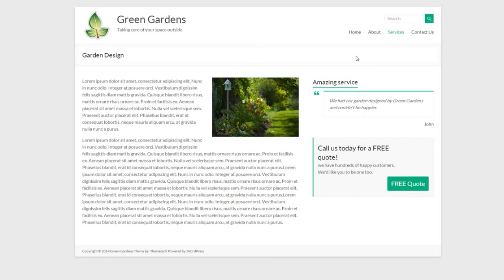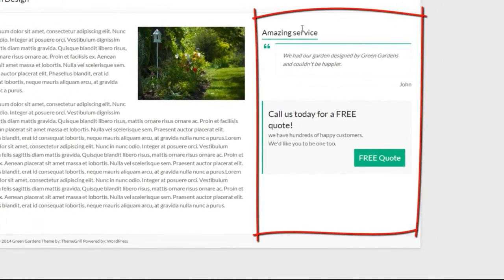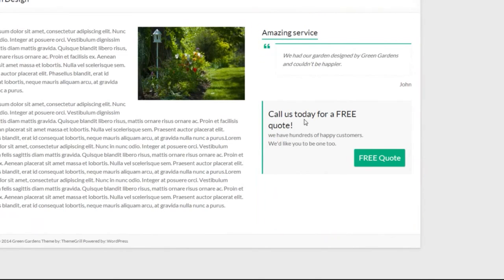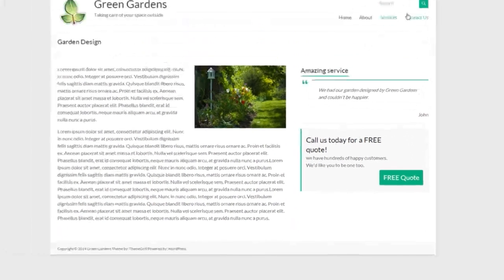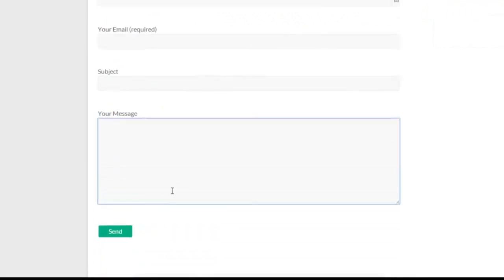You'll notice we've also got a sidebar which at the moment is displaying a customer testimonial and also a free quote box. Now I'll show you how to set that up using widgets in WordPress. If we click onto the Contact Us form or page, you can see we've actually got a really nice looking Contact Us form where you can put in your name, your email address, the subject, the message, and then you can hit send.